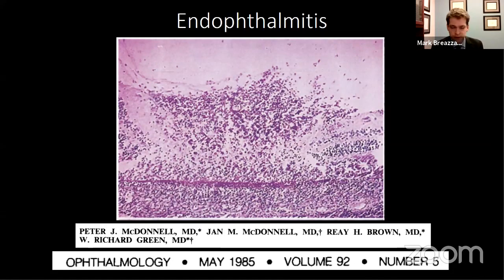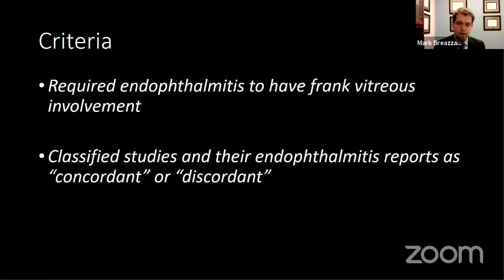As we know from this slide and others, this is a classic example of endophthalmitis. This comes from the late Dick Green, in his eye pathology lab here at Wilmer. You can see on this H&E stain clearly budding yeast with polymorphonuclear infiltration extending from the choroid across that purple line showing Bruch's membrane into the retina and then vitreous. This is classic fulminant endophthalmitis, and this is what we're looking for in our definitions. So when looking at these studies, we decided the criteria required endophthalmitis to have frank vitreous involvement per Nusselblad criteria. We classified the studies that adhered to this as concordant, and those that didn't, lumping other things in with endophthalmitis, as discordant.